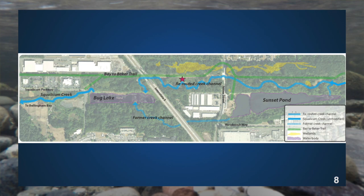And in this section, we routed it away from Sunset Pond, under James Street, through a new fish passable conveyance. This was a fish passage barrier down here, as well as here. So we avoided a fish passage barrier. A newly constructed passage under Interstate 5 that also was fish passable. And then at this point, it's back into Bug Lake. Bug Lake will be a future phase.